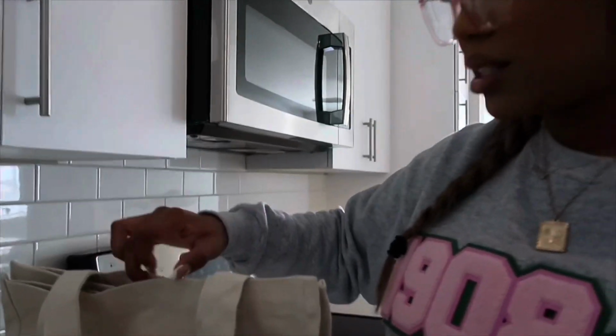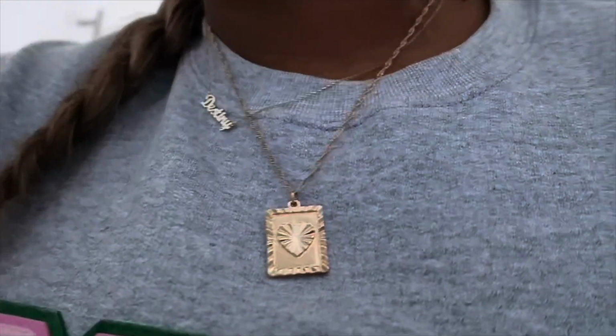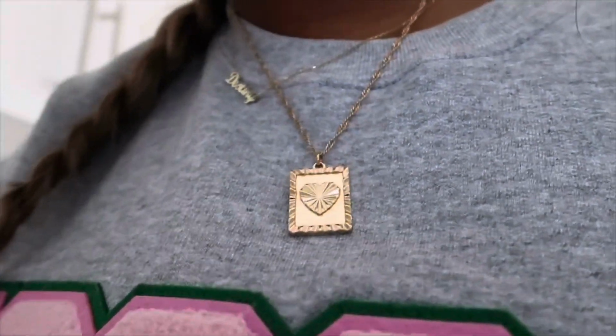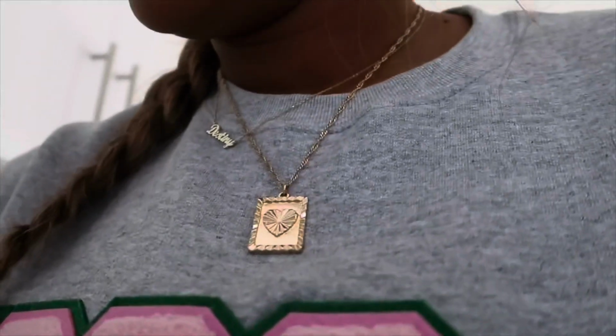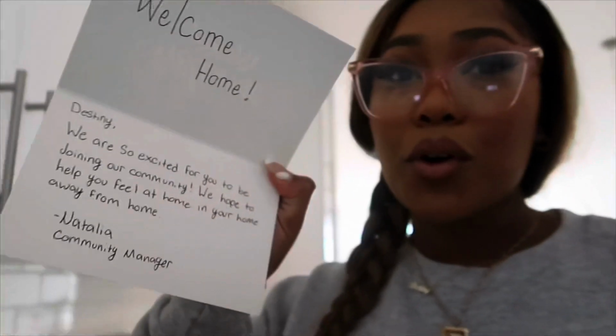And then they gave me this cute little tote bag, this canvas tote bag. I think it's so cute, which I was just telling my sister I wanted a canvas tote bag, but it has little cup holders in the inside. How cute is that? And it has the logo of the apartment complex I stay in on it. Yeah, all of this stuff is so cute. And then they left me a card that says welcome home.